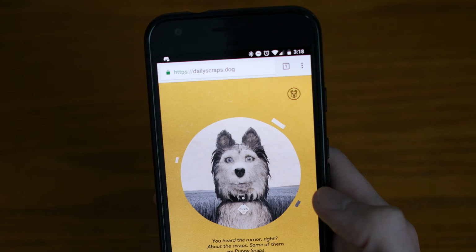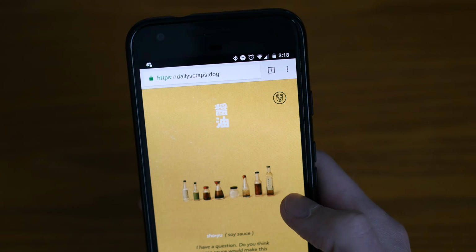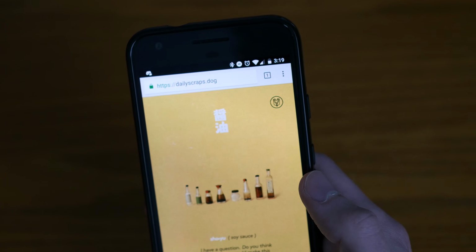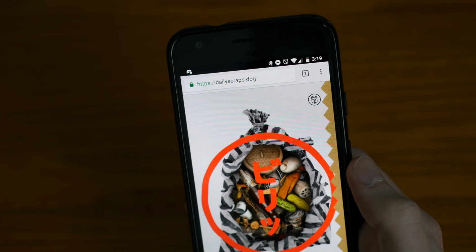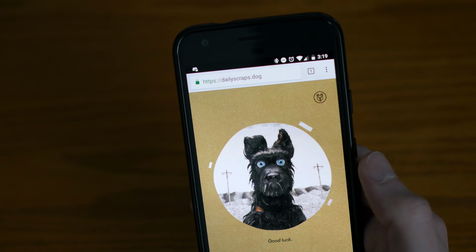You heard the rumor, right? About the scraps? Some of them are puppy snaps. It is soy sauce. I have a question. Do you think some sauce would make this garbage taste better? I don't think so, but you never know.